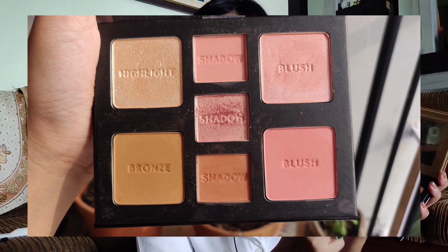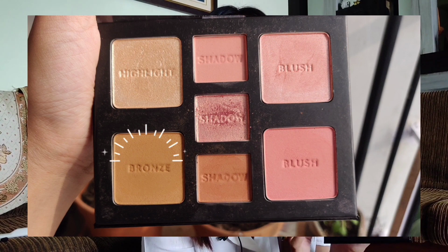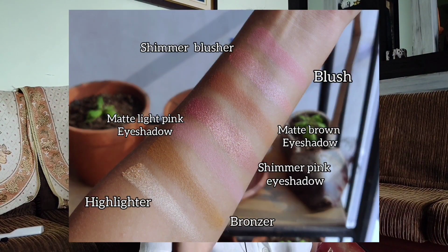So you get 3 eyeshadows, 2 matte eyeshadow and 1 shimmery one. You get a shimmery blush, a matte blush, a bronzer and a highlight. And I feel like it's a very compact, curated face product for you, which is really good for travel. There is a mirror, a very nice sized mirror where I can see my whole face. If I can see my face on it, you will see yours because my head is huge.